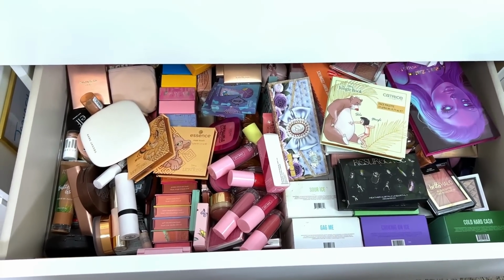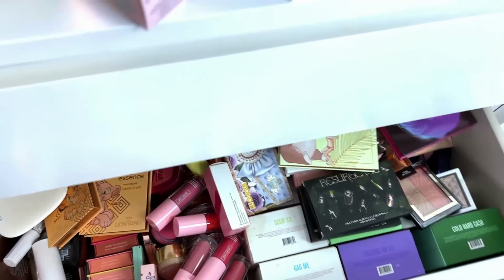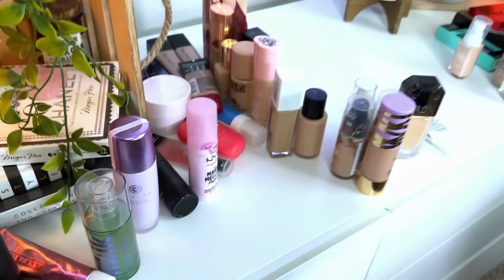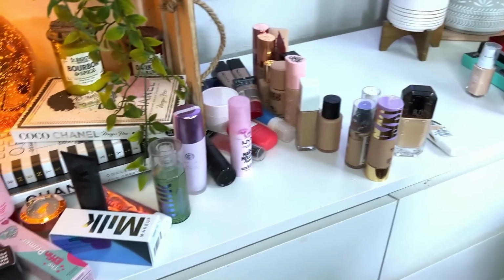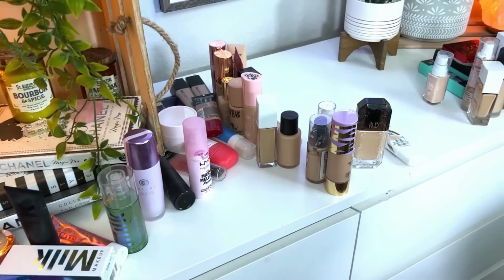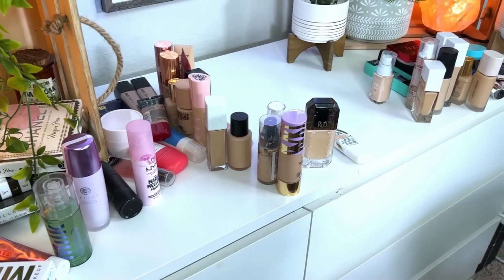I feel like I'll definitely be a little bit more cutthroat with this over my bases, because bases are something I care about a lot. I'm really oily and I try to do everything I can to make it as less oily as possible. So I'm gonna now organize this and we're gonna see what I kept and what I decluttered. We're gonna count the numbers and go from there.